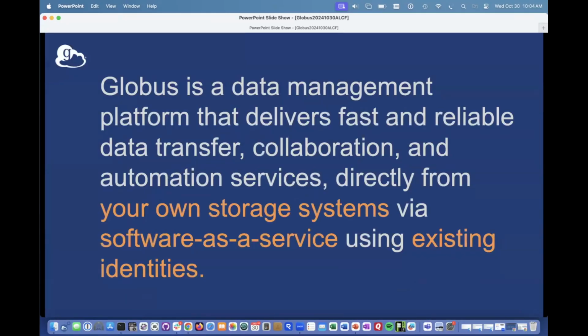Okay, so one slide I'm going to read verbatim. For those not familiar with Globus, we're a data management platform. We deliver fast and reliable data transfer, collaboration. We'll talk a little bit about sharing and setting up guest collections, automation services. I'm going to dive into a little bit of our ability to automate all of this, and hopefully it'll tie in with Christine's workflow presentation next.